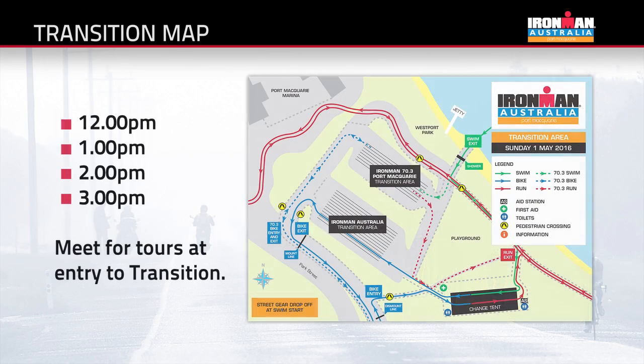Please make sure you're aware of the flow of each transition. There will be 4 transition tours held on Saturday to familiarise athletes with the area and allow for any questions or queries around transition. Transition tours will be held at 12 p.m, 1 p.m, 2 p.m and 3 p.m. To attend these tours, please meet at the entry into Transition and await your Transition tour guide. They will announce themselves prior to the start.